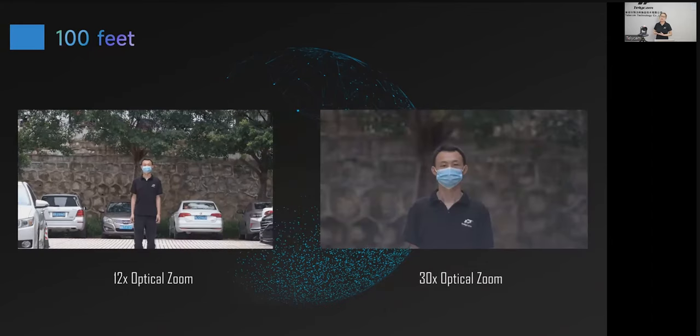Now when the staff is 100 feet away and we zoom in with the 12x optical zoom camera, we barely see his face. And now you will need the 30x optical zoom camera. So you can see 1/3 the size of the staff, and you can see his facial expression and gestures very clearly. And the depth of field is very obvious, so viewers can put their attention well on the main character.